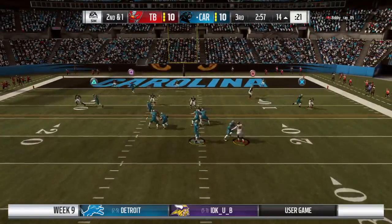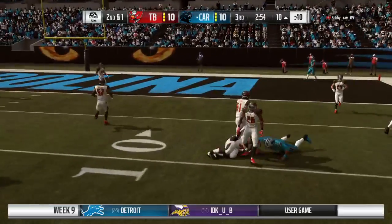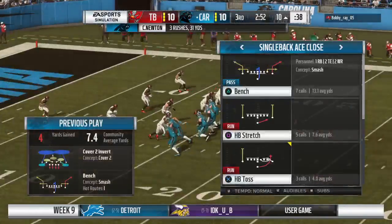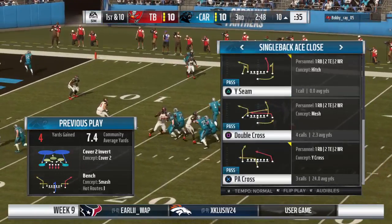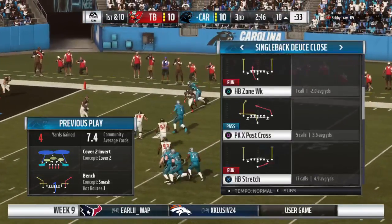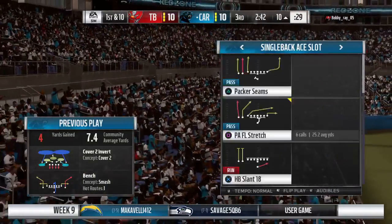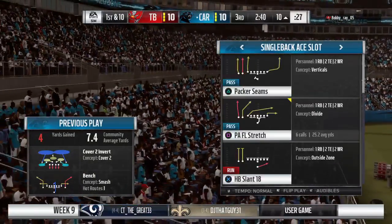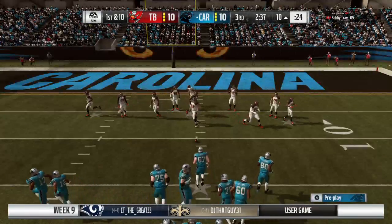To throw on second down is Newton. Eluding the pressure right. And avoids the contact by sliding. Taking matters into his own hands, and he picks up 4 yards and a first down. Now, how about that play? He took a possible negative and turned it into positive yardage and slid down to avoid taking a big shot. Excellent job getting down and avoiding the big hit.